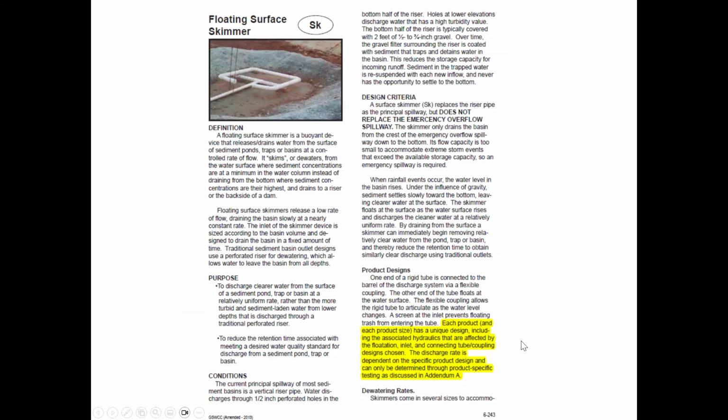Georgia, back in 2016 when they updated the Green Book, their erosion control manual, had TRI Environmental do testing on a variety of skimmers. And again, what they found was each product and product size has a unique design, and that the discharge rates depended on the specific product and could only be determined through product specific testing. And they actually established a testing method for that.